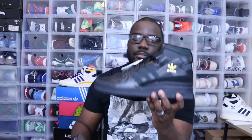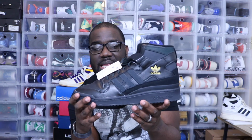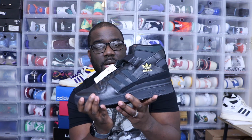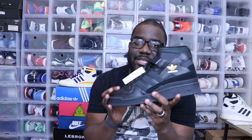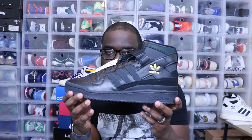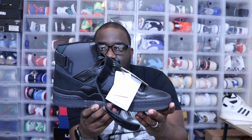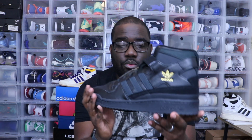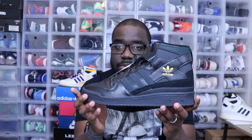All right. But anyway, I just wanted to bring these to you guys. I wanted to show you these in case you hadn't seen them before. If you need a size recommendation, I would say go true to size if you are able to. I wear a 13 to 13 and a half in Adidas normally. This is a 13. These fit perfectly. If you want to see on feet, check out the review of the other Adidas forums I have on this channel, and that'll let you know exactly what size you need to go with and how they look on feet. But these are definitely too sweet, and I would recommend them to anybody who is interested, for sure.